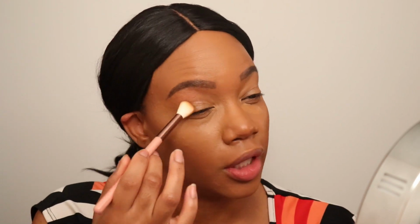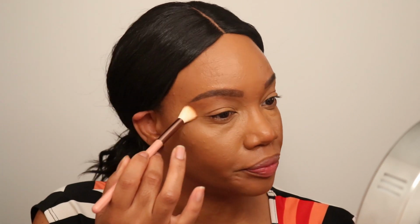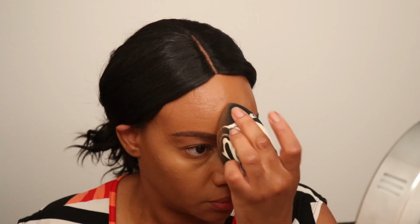And normally I use an eyeshadow primer or a different concealer as an eyeshadow primer, but I'm just going to use this one for primer today. So I'm also going to hit my lids with this. Then I'm going to go back in with my sponge and I'm just going to smooth everything out. Just make sure everything is nice and blended, especially wherever my concealer is meeting my foundation.